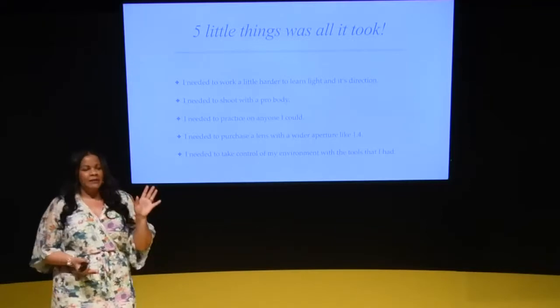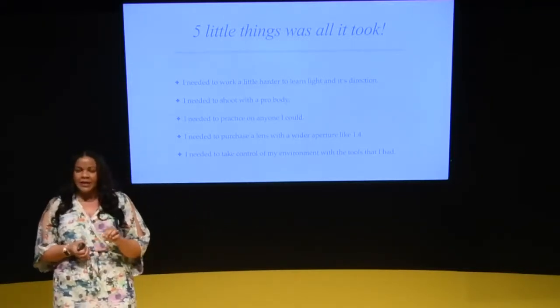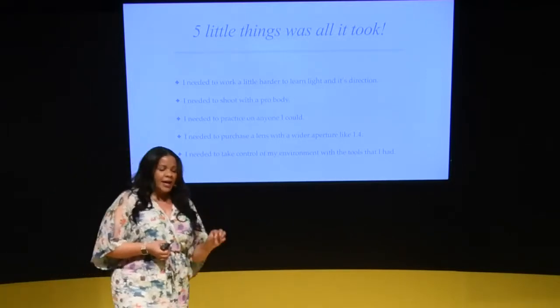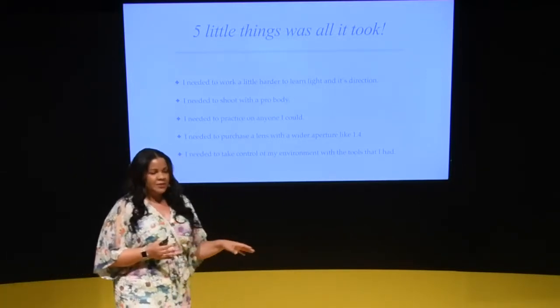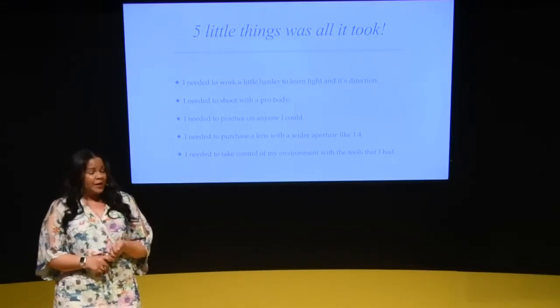And then eventually my friends at the photo center, hi guys, love you, they let me have a D4. And I was able to see the difference in my images. So I worked with my light. I stepped up my camera game.